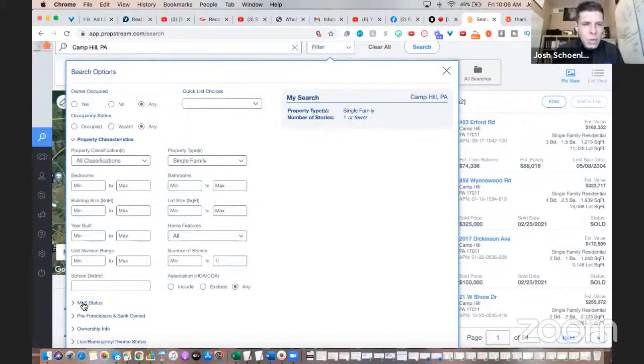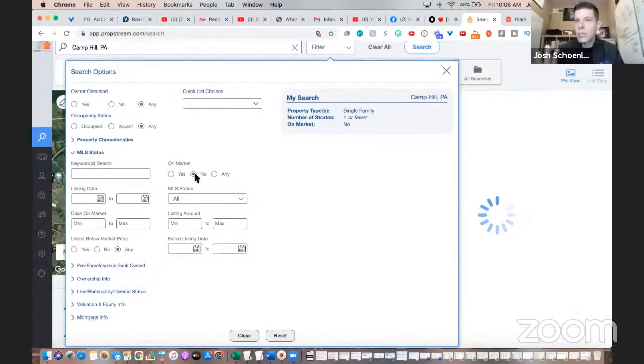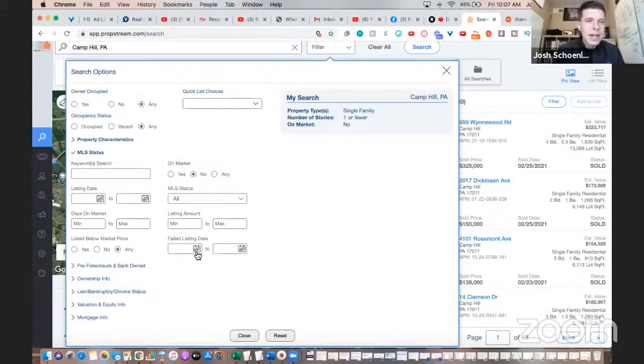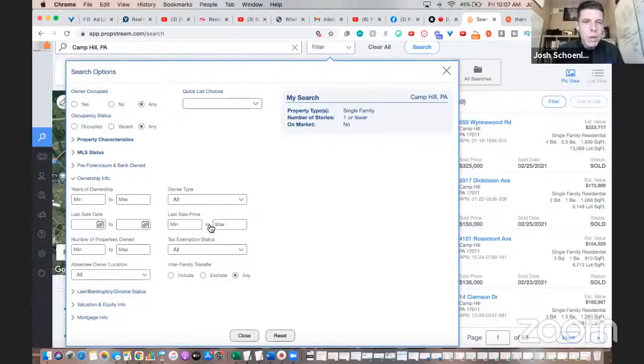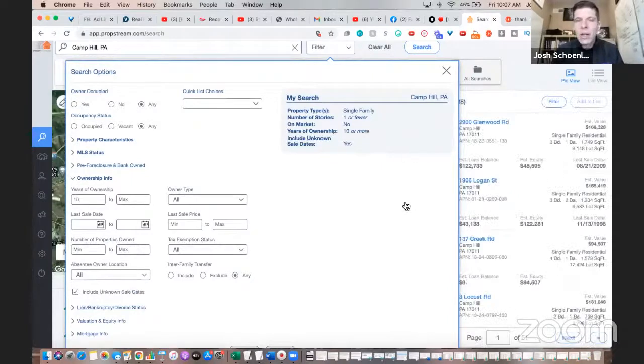And let's see here. Under the MLS status, we want to make sure they're off market. We don't want to be soliciting someone's listing. And we're going to go under home ownership info. We're going to look for people that have owned for 10 or more years, knowing that would increase the likelihood that maybe they'd be thinking about selling.